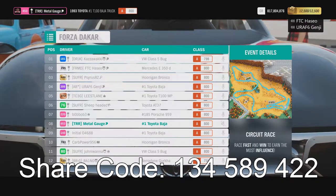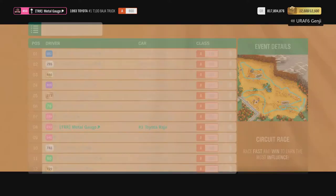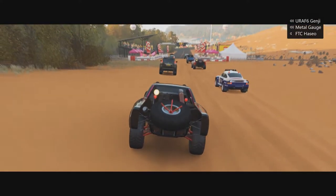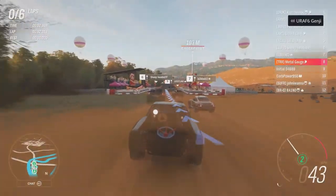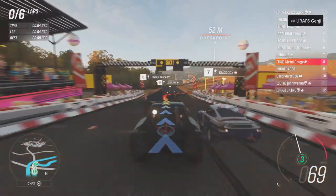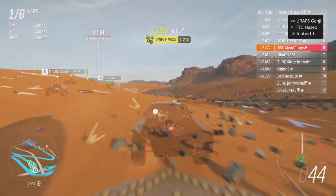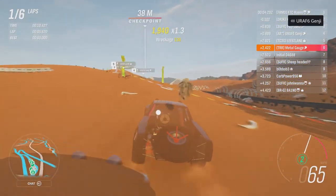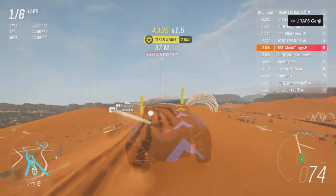I'm back in the Baja because we had our blast from the past. Okay, the game is prejudiced. Why does it give Haseo second? This is bullshit. It gives Haseo second, Kazuaki first, Cyrus in his front flipping Bronco third. And I might get disconnected. But you can't blame the game for that.